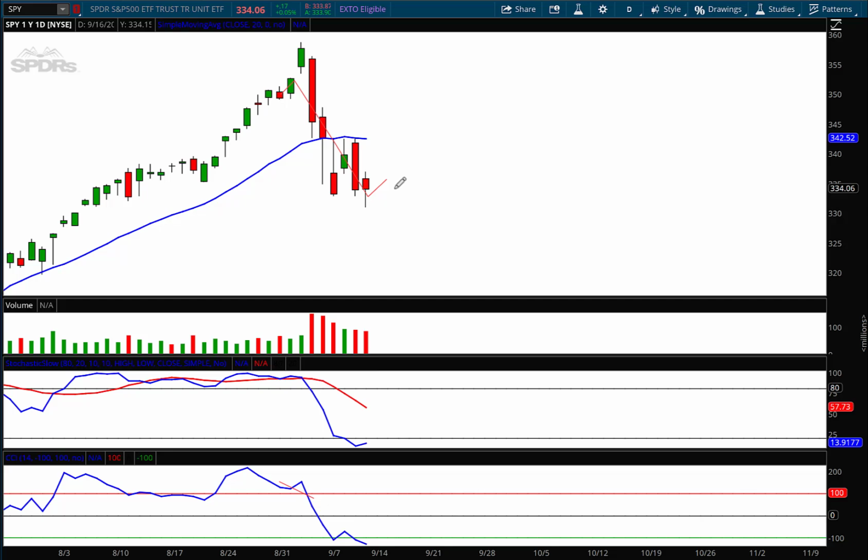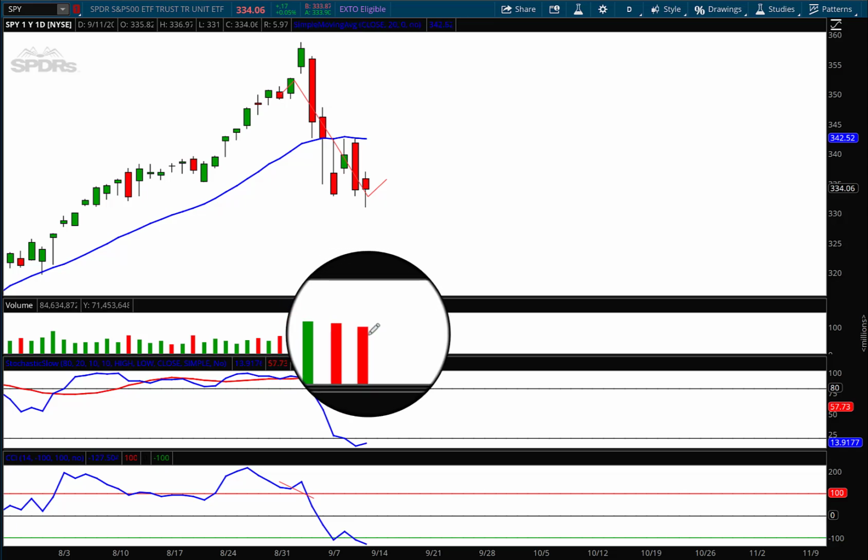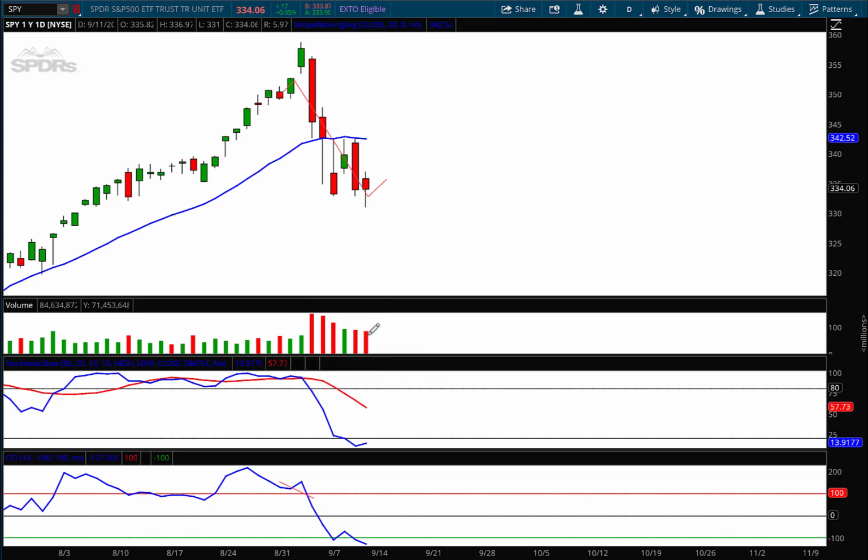Now, what does that mean for next week? Well, the SPY is showing that hammer pattern with that long shadow, and that candle in and of itself is a bullish candle. But the volume dropping oh so slightly here is telling us that the sellers are starting to lose some of that downward momentum. So the drop in volume is actually a leading indicator, and that supports what we're seeing up here in price action.